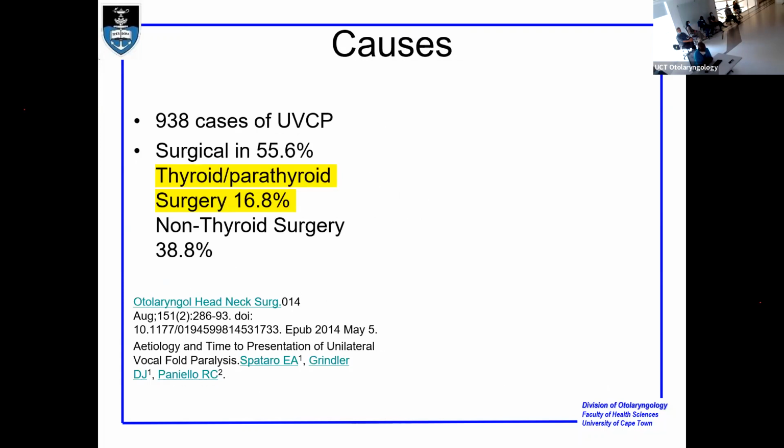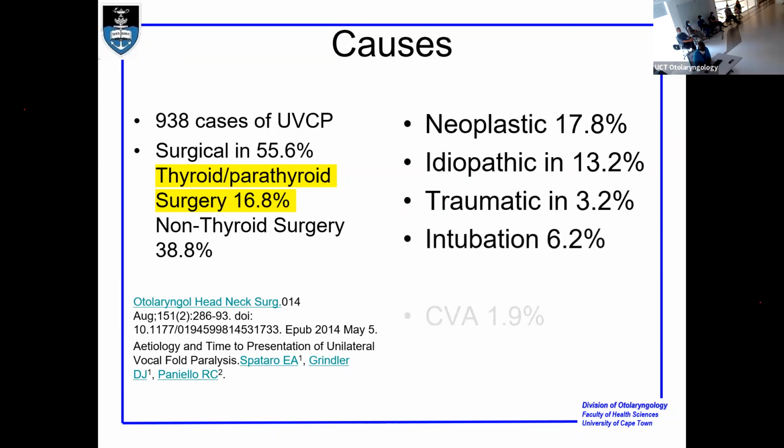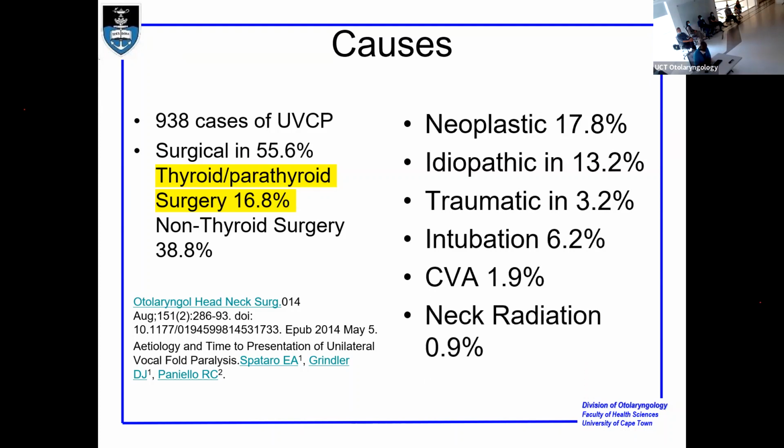This also shows that there's been a lot of surgery causing this injury. One paper that looked at 938 cases of unilateral vocal cord paralysis was published in 2014. Surgical causes occurred in 55% of the total cases of cord paralysis, with thyroid and parathyroid surgery accounting for 16.8% and non-thyroid surgery 38.8%. Other causes include neoplastic causes, idiopathic, traumatic, intubation, and finally radiation, CVA at 1.9%, and also neck radiation at about 1%.